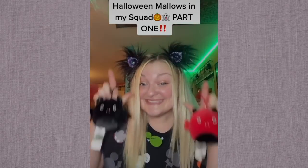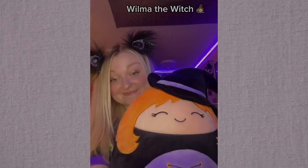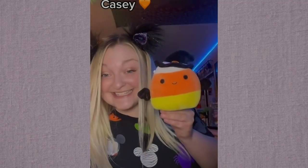Halloween Mallows in my squad part 1. First we have Witchy Wexla. Boo! It's little Grace the Ghost. Frankie. Myrtle. Little Marcus. It's Paige the Pumpkin. Good ol' Wilma the Witch. It's Casey. More Witch Tings, it's Whitney. One of my faves, Zach the Zombie.